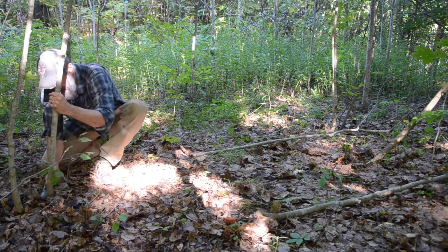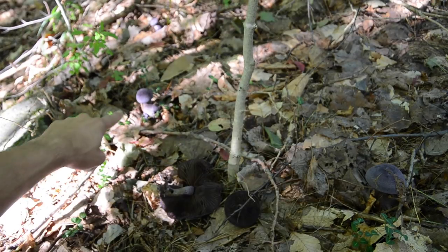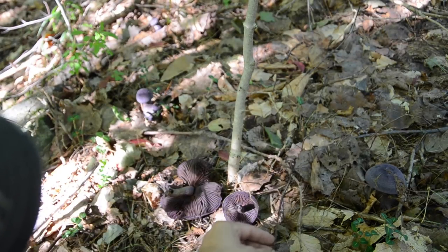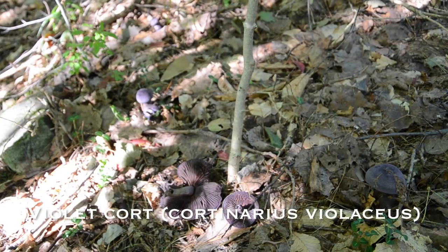So this is a new mushroom for me. You can see growing right here. There's one coming up right there. There's one back there. They're all over the place springing up right now. So that tells me conditions are right for this particular species. I'm trying to stay out of my own light here, but this is Cortinarius violaceus.